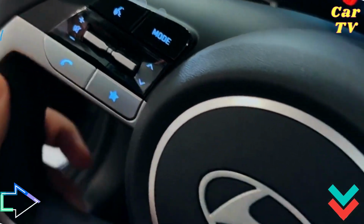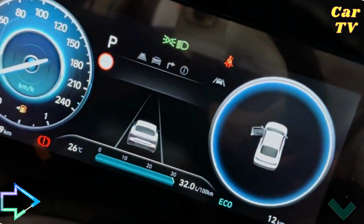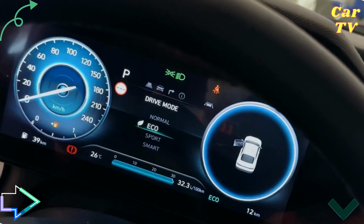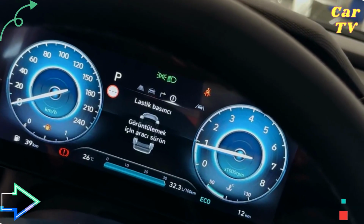Exclusive sneak peek: the luxurious interior of the 2024 Hyundai Elantra. Seoul, South Korea, October 4, 2023. Hyundai Motor Company has opened the doors to a new era of automotive interiors with the unveiling of the 2024 Hyundai Elantra.